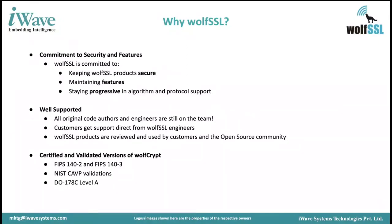Commitment to security and features. wolfSSL is committed to keeping our products secure. Through doing excellent testing, we keep bugs and vulnerabilities to a minimum, meaning that our customers have to update less frequently on their end and have a more secure product. We have a commitment to maintaining features, so we don't want to break features for backwards compatibility. We also have a commitment to staying progressive in both algorithm and protocol support. We were one of the first ones to implement TLS 1.2 and also one of the first ones to implement TLS 1.3.